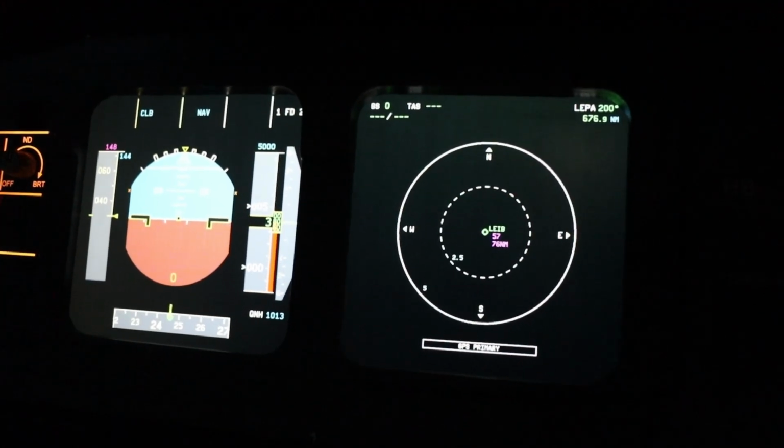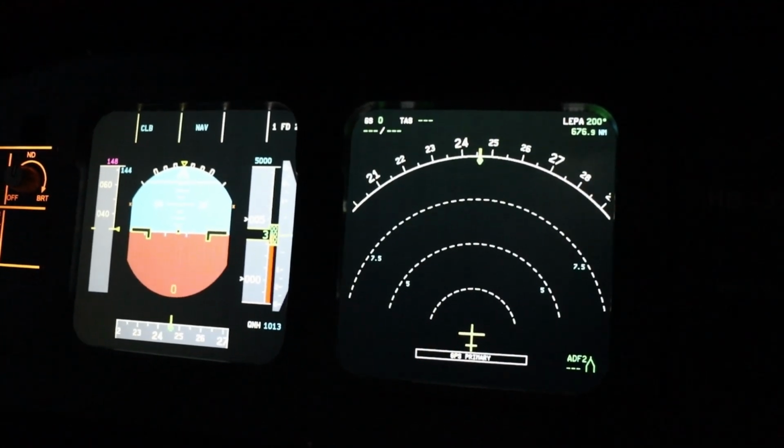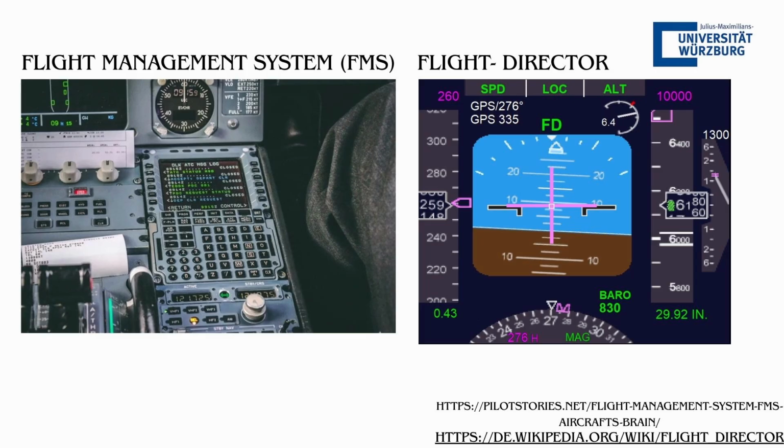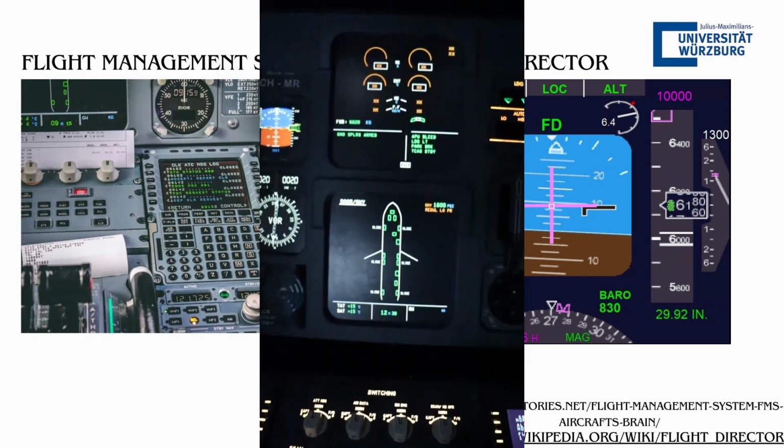weather radar. It also displays the heading and track, helping pilots monitor route progress and detect any deviations. Together, the PFD and ND form the core of the Airbus cockpit's glass instrumentation, supporting both manual flying and automated guidance, as we talked about in earlier slides.